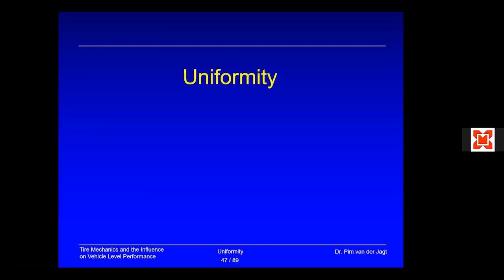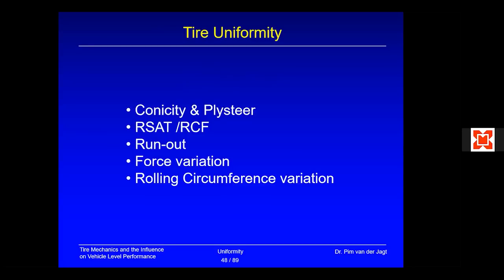Now I get to a part of the tire that creates most problems for OEMs and sometimes creates a lot of customer complaints, or even recalls or changes in the vehicle to get some effects under control, and that's the uniformity of the tire. I want to talk about conicity and ply steer of a tire, residual self-aligning torque, runout of the tire, the force variation, and rolling circumference variations. I will talk about how you need to control them and also why you need to pay attention to them with tires.